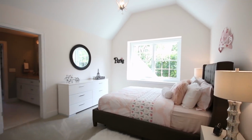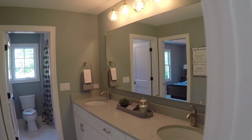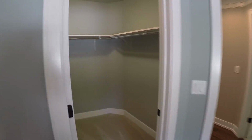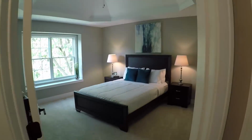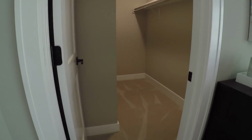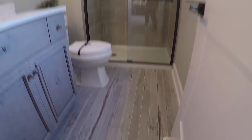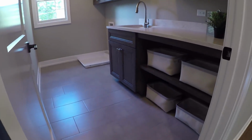So upstairs you have 3 bedrooms plus the master. And this bedroom is connected to the other through a Jack and Jill bath. And this bedroom has its own private ensuite. And here's a huge second floor laundry. Super convenient.